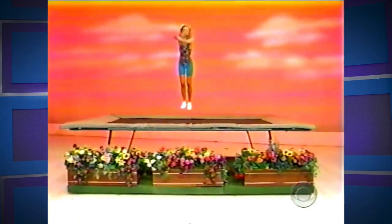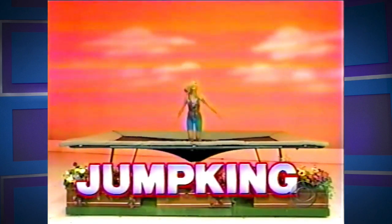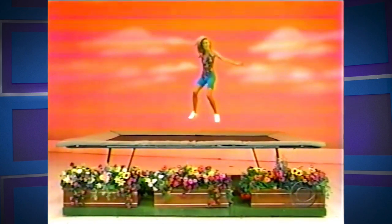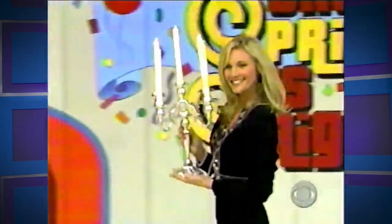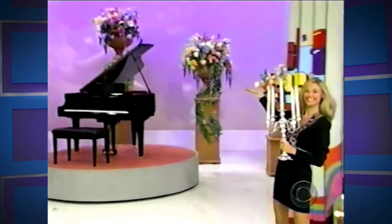What do you trampoline? From Jump King Trampolines, the popular trampoline that gives your family fun and fitness. Featuring quality construction for strength and durability, Jump King. And you with this candelabra from Wallace Silversmiths. Add elegance to your dining table with a Wallace 5 candle candelabra fashioned in the Baroque pattern from Wallace. This candelabra will look great on your new baby grand piano.